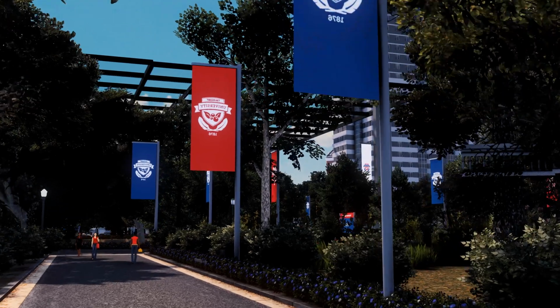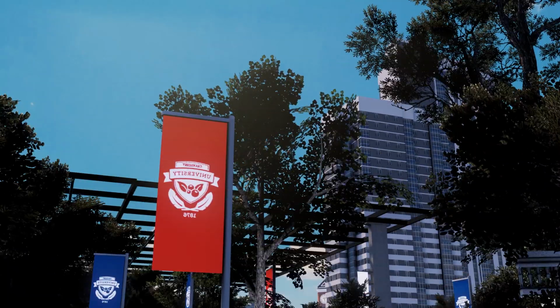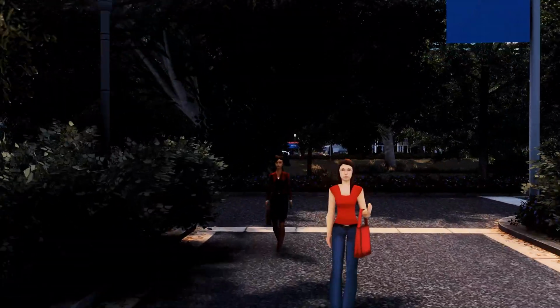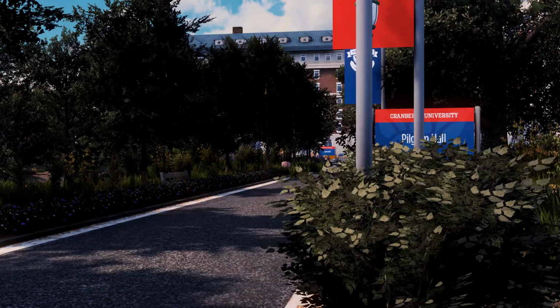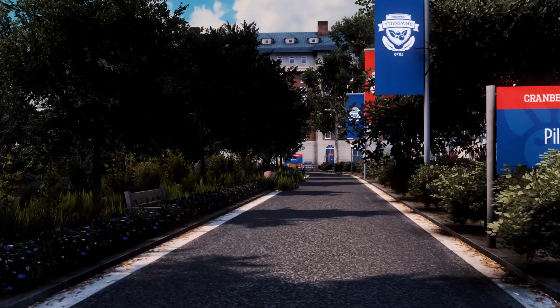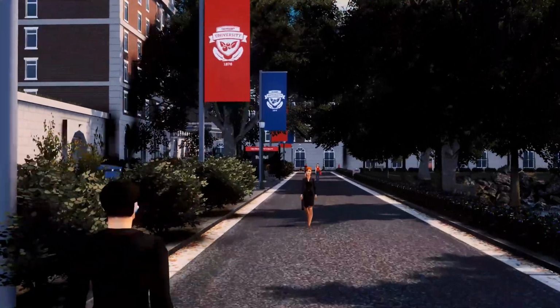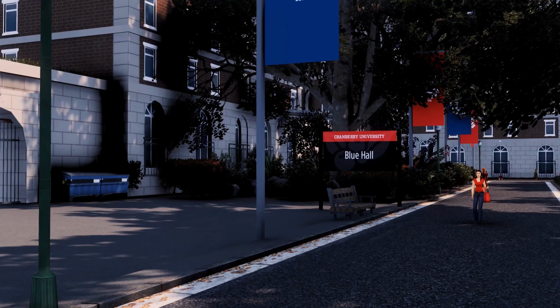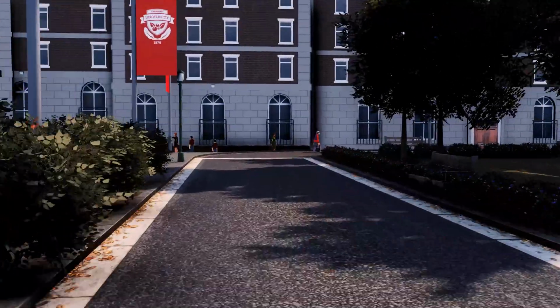Okay, let's continue on. This is one of my favorite shots right here, like seeing that big old tower. That's a dorm right there. And just all the flags and all the details, and just, man, look at this. Just chilling on campus. So again, Pilgrim Hall there. Let's go this way. Man, Blue Hall. That looks so good. These signs make it look super official, right? Like that's the entrance right there. That looks so dope. I love that. Okay, continuing.